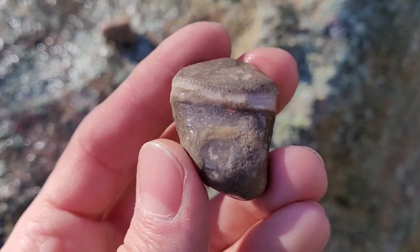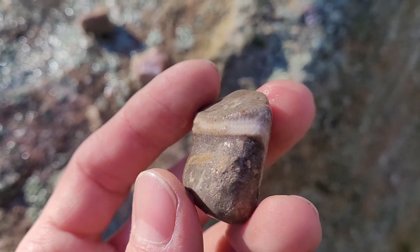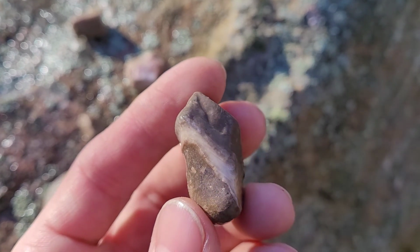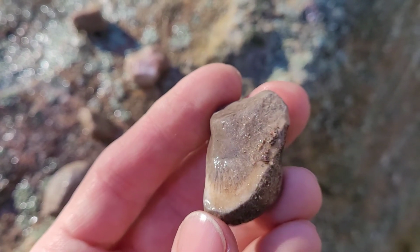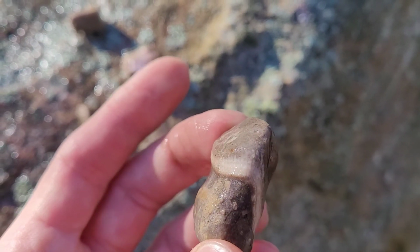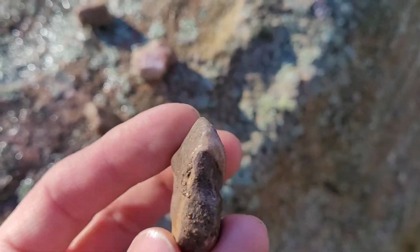And this really awesome piece of horn coral. That's really cool. Kind of a section view through it. That's really sweet. Excited for that one.